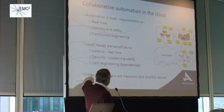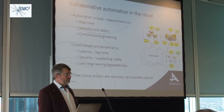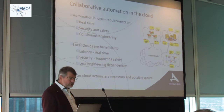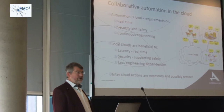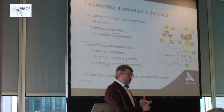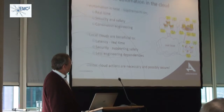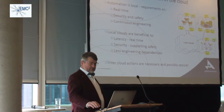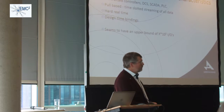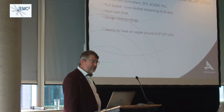But we also understand that we need to have inter-cloud communication. And it's pretty clear that even within the same cloud, it's not certain that you have the same technologies on every device, every system that you put in there. There might be different hardware communication, might be numerous different service-oriented protocols. There are about 10 that are widely used. So there needs to be some translation. If we look at classical automation systems, even if they are called distributed control systems, they are quite centralized.